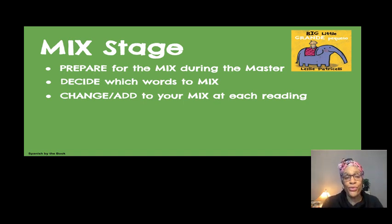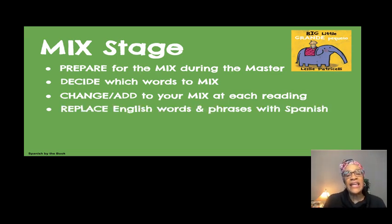At each reading, you're changing the text a little bit, replacing English words and phrases with the Spanish words. You're not going to read both the Spanish and the English all together. That's going to confuse your listeners, your readers, but you are going to say, hey, this one word appears every single page. This week, I'm just going to replace this word in Spanish.